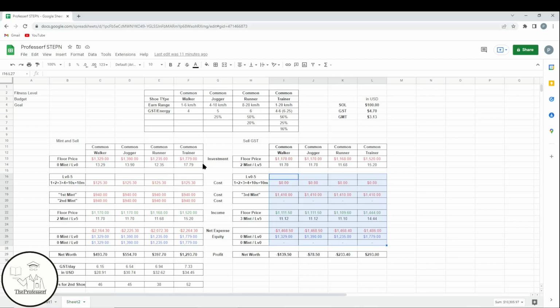If you decide that you want to follow the mint and sell strategy, let's take a look at the numbers over here. So here's the floor price of a walker at 0 mint level 0. Here's the USD price. Before you could mint that shoe, you need to level it to 5. Leveling up to 5 costs a total of 20 GST and 10 GMT. That comes out to about $125 with the current prices over here.